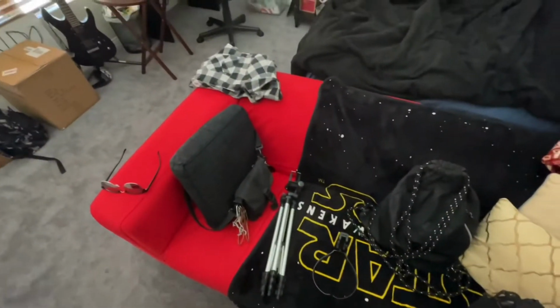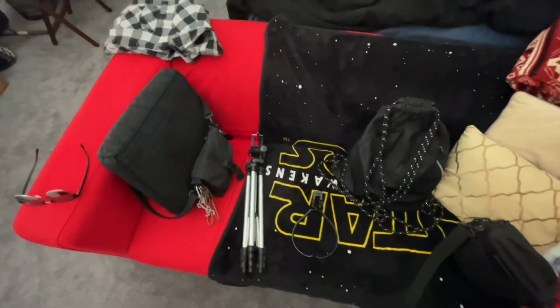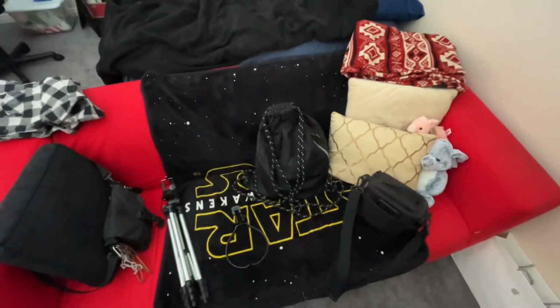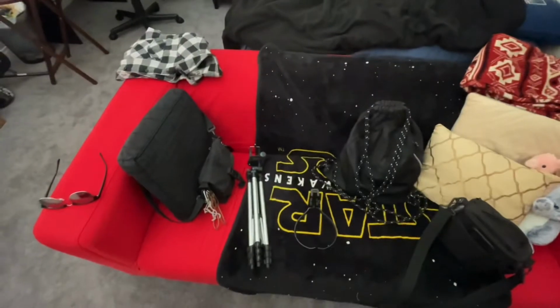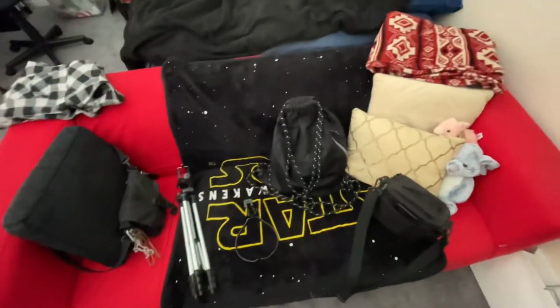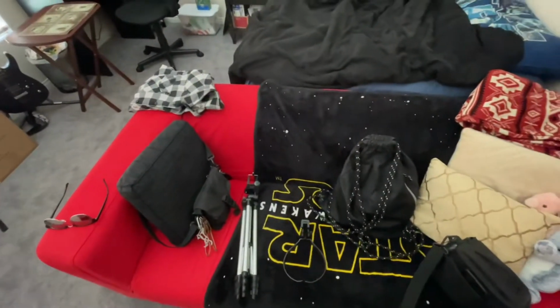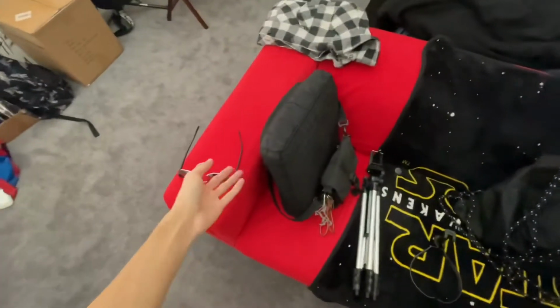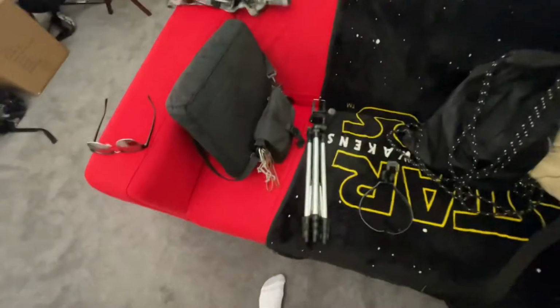Alright, so I'm going to be doing some location scouting for my production design class for film, and I'm going to just be walking through some of the things that I will be using for doing that, and perhaps even the process of it. So I've got my shades because it's bright outside where I live.